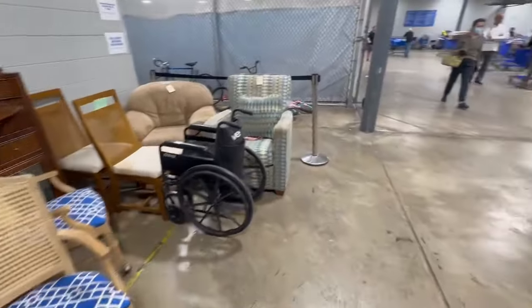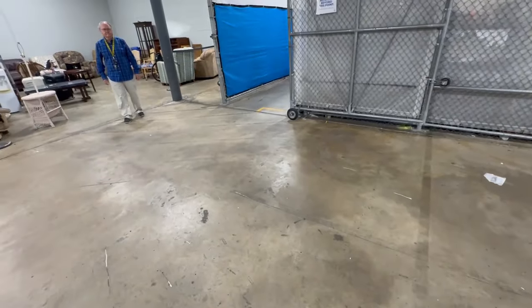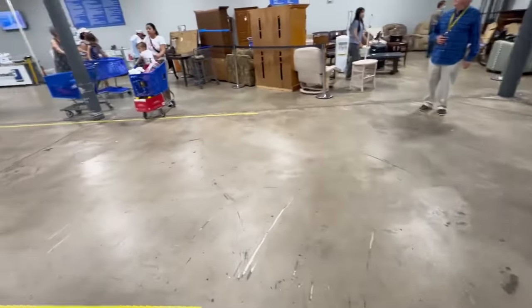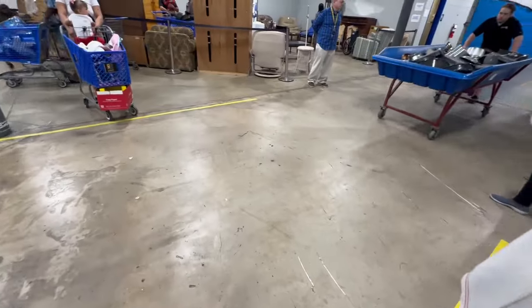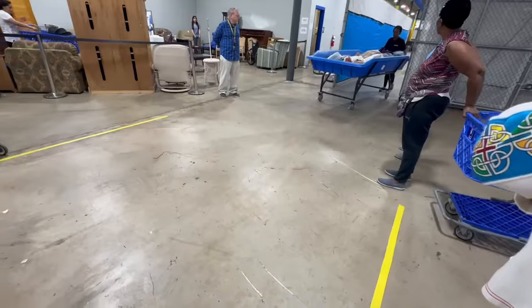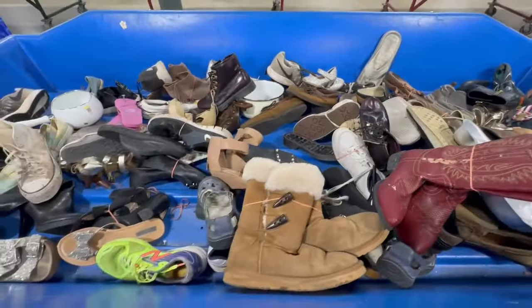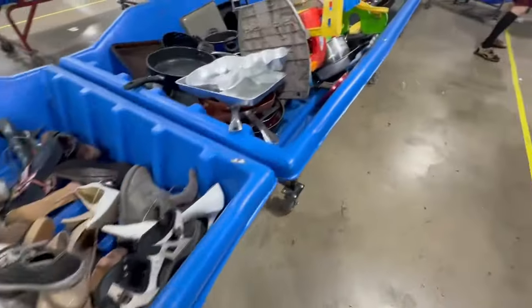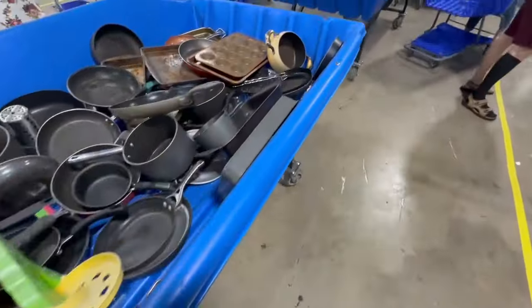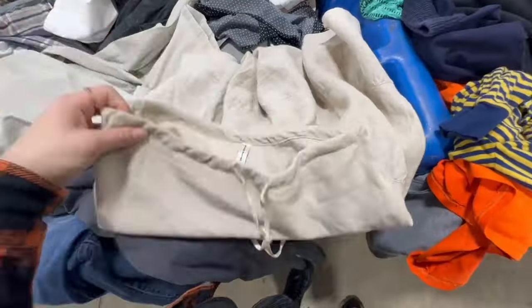So let's go dig through the bins. So if you don't know, the bins, they'll have the rows here and then they'll bring out new ones here and everyone waits in line. And when the bins come out and they let you dig through them, people are insane going through them. What is this? Looks like it's linen something. Like a little skirt.